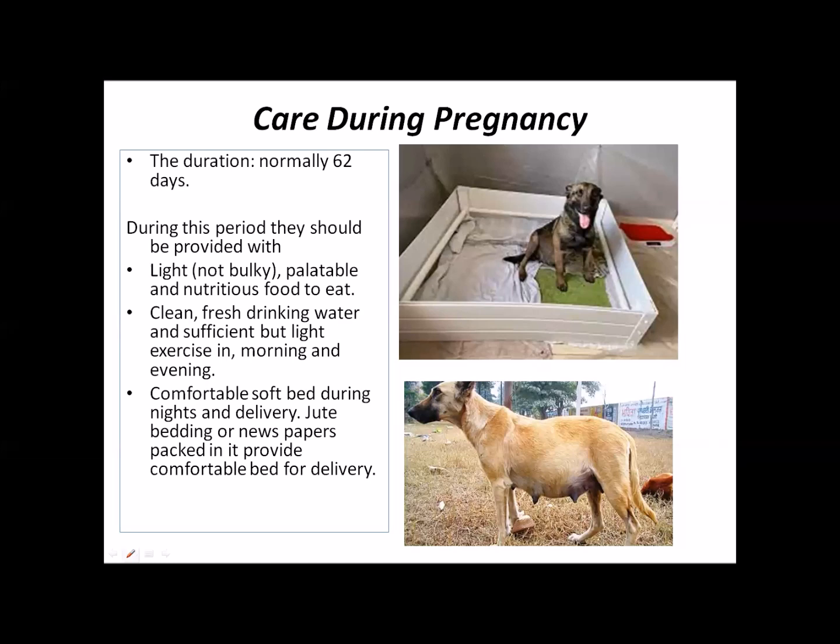What are those? Let us see. During this period, food should be light, palatable, but highly nutritious. Clean, fresh drinking water in sufficient quantity. Light exercise in the morning and evening. A comfortable soft bed during the nights and also during delivery. People may also provide some jute material, newspaper, anything which you feel is easy to provide.